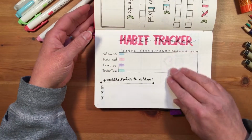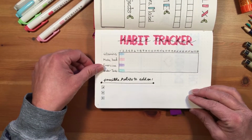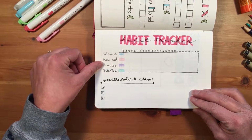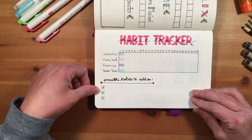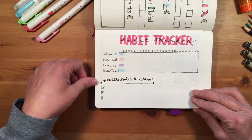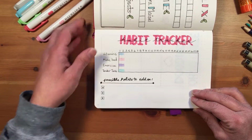So I have cut way back on my habits until I can get these under control. And once I get these under control, I'll then add on some more. So down here I put possible habits to add on, and I'll write some things in there that maybe I'll expand to next month.